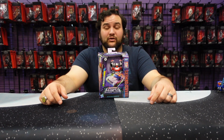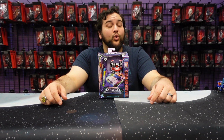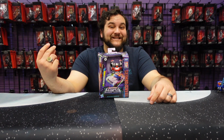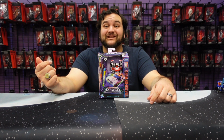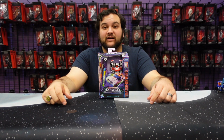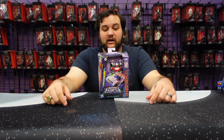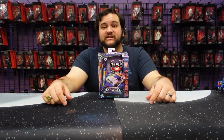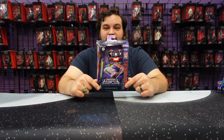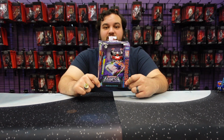Around a couple months ago, she went up for order, not pre-order, order on Hasbro Pulse, and she sold out in seconds, literal seconds. I didn't even get to add her to my cart. I had to get her on eBay. So here she is, the Transformers Legacy Minerva in the Legacy packaging, windowless packaging, but she's looking pretty good.